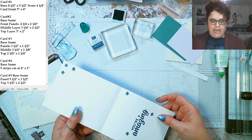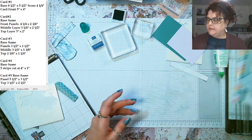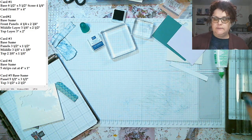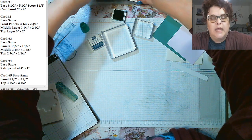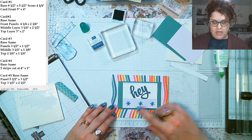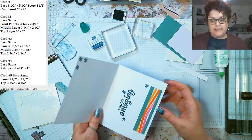Ta-da! Isn't that cute? And then you've got the You're Amazing inside. Super, super fun. Okay, card number 2 is so cute. Look what we did. Is that not fun? Okay, so this card base came in the kit.